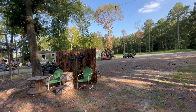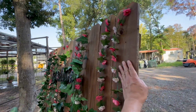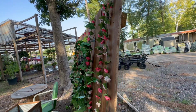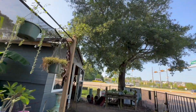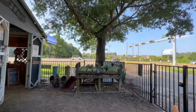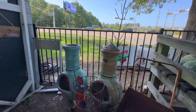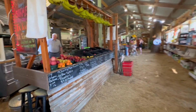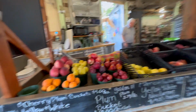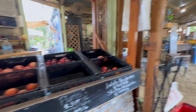If you have time to visit Bushels and Blooms, you'll see a lot of ideas on how to decorate your backyard. They have all kinds of plants and trees and even garden soils. If you go inside the store, you can find organic vegetables, fruit jams, eggs, fresh fruits, and even souvenirs and some collectible knickknacks to put in your backyard and even inside your house.